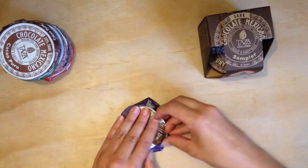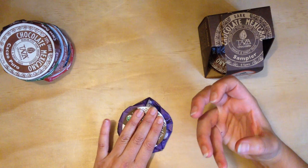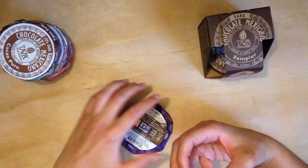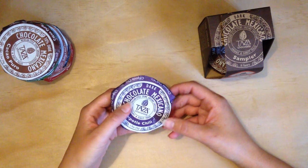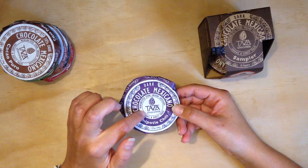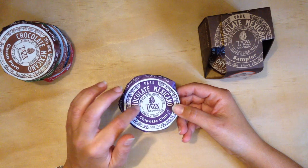Oh, I bet this one will be really good as a hot chocolate. You know, when you have that warmth combined with the actual hotness of the hot chocolate, it'd be extra toasty, especially on a cold day. This would be really good as a hot chocolate, I think.